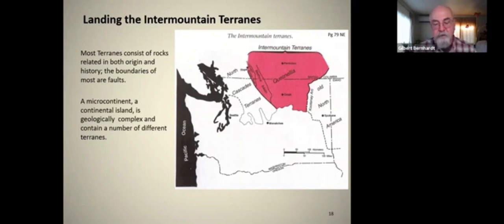Remember that terranes consist of rocks related in origin and composition, and historically bounded by faults. A microcontinent or a continental island is geologically very complex and contained a number of different terranes, especially Quesnelia, which contains all kinds of terranes. Two times from now, when we get into the Blue Mountains, we're really going to start talking in detail about these terranes that landed in eastern Oregon up against the old continental craton, and look forward to that.